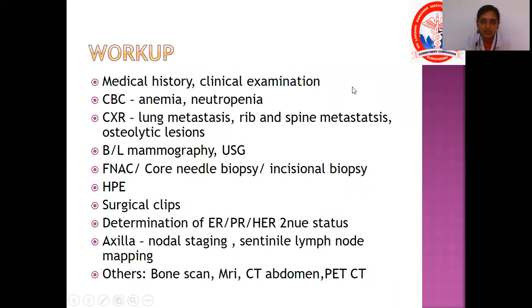Workup includes a medical history, clinical examination, CBC monitoring to rule out anemia, neutropenia, chest X-rays for lung metastasis, rib and spine metastasis, osteolytic lesions, and bilateral mammography and ultrasound abdomen to know the size and location of the tumor, and also in order to assess the size of the tumor post chemotherapy, and fine needle aspiration and core needle biopsy or incisional biopsy to determine the type of carcinoma and to know the hormone receptor status, ER PR status, HER2 status.